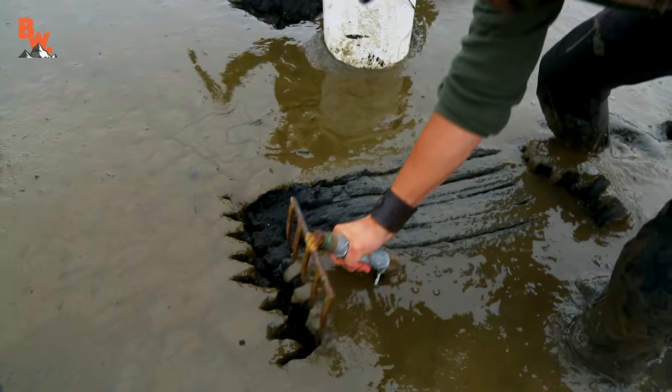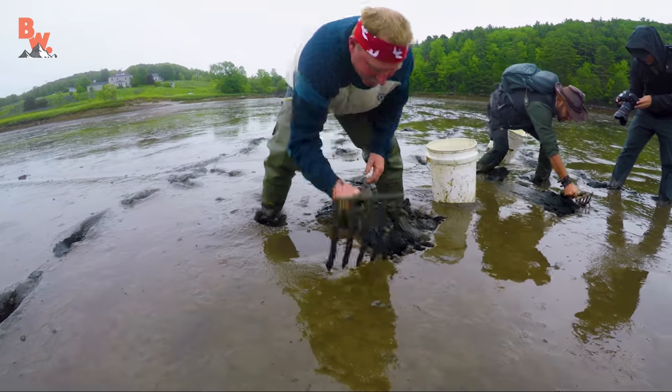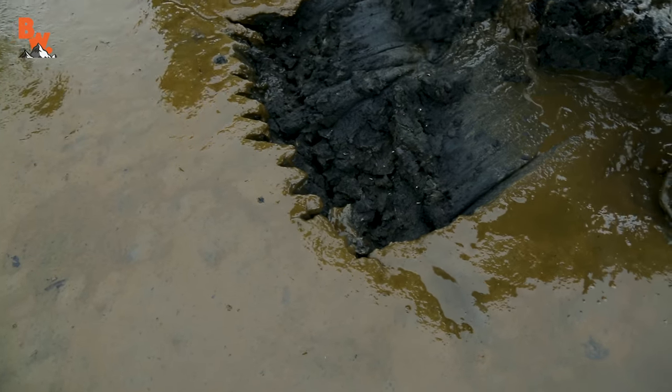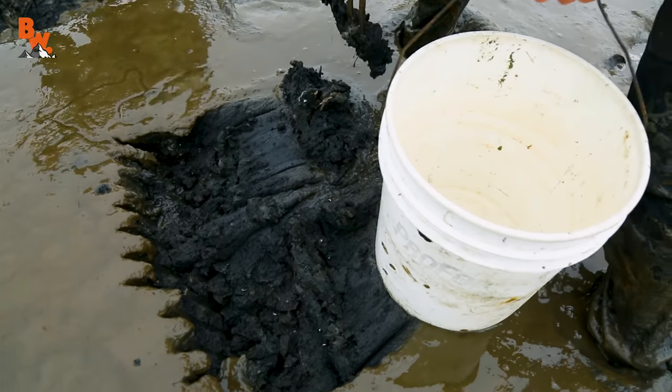Oh, it's heavy. See how this goes? Wow, it just peels back. And it's worm like cake. Oh, ooh, ooh. I thought I saw one. Oh, what's that? Is that a tapeworm?